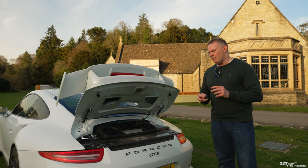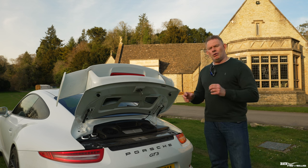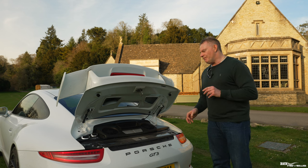Nobody really knows why, but that's obviously caused a major failure such that the conrods were smashing out the side of the crankcase, and of course you were losing a substantial amount of oil, potentially fires because the oil was coming out of the crankcase.